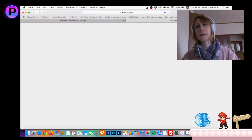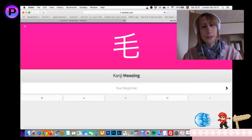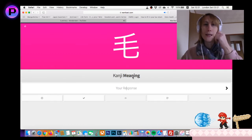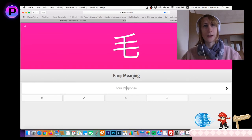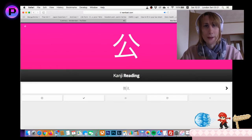So let's start the session up here. Essentially it teaches you the radicals, which are like the building blocks of kanji, and then the meanings, and then actual meanings of the kanji when it's used in compound stuff. So this one I know that it means fur. Kanji reading for this one is ko, I believe.